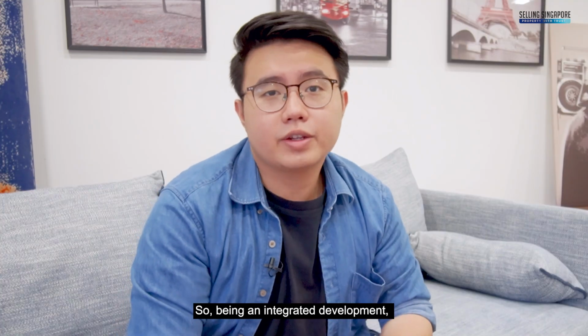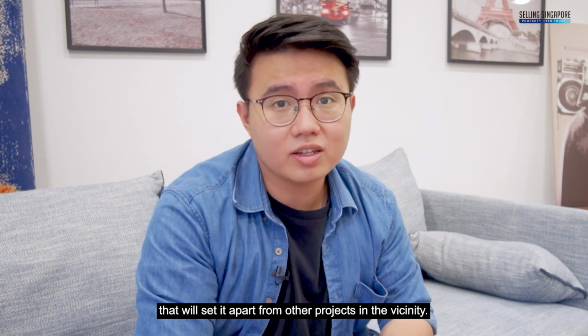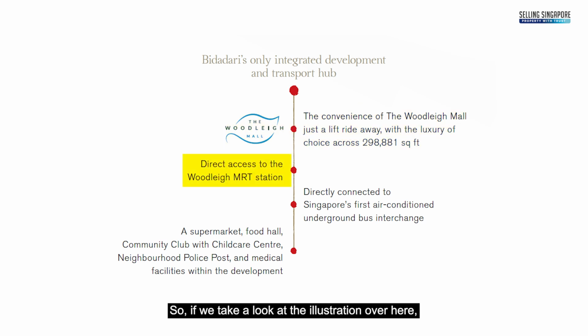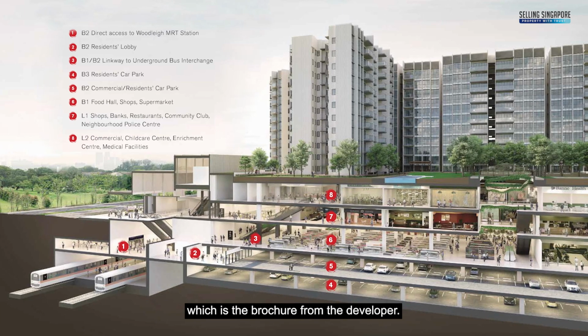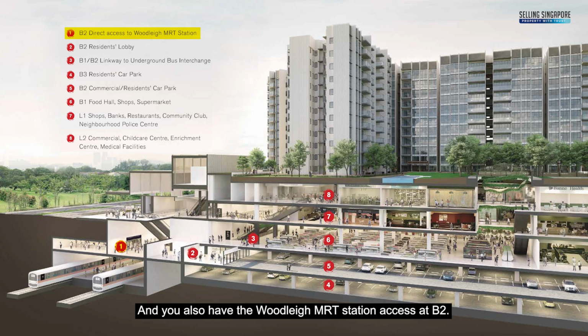So, being an integrated development, Woodleigh Residences is going to enjoy some key features that will set it apart from other projects in the vicinity. For instance, you are going to have Woodleigh Mall and direct access to Woodleigh MRT station right below your home. If we take a look at the illustration over here, which is the brochure from the developer, you've got basements 1 through 3 which will hold your car park and your linkway to the underground bus interchange right beside you, and you also have the Woodleigh MRT station access at B2.